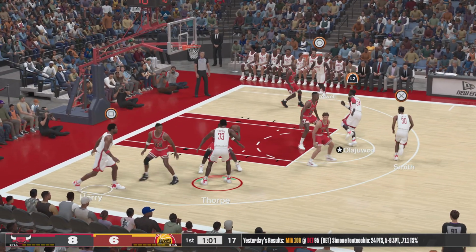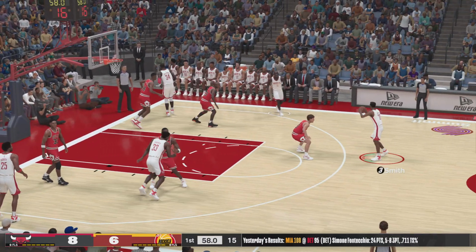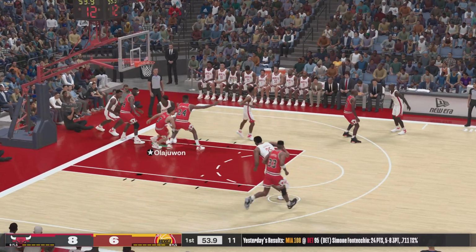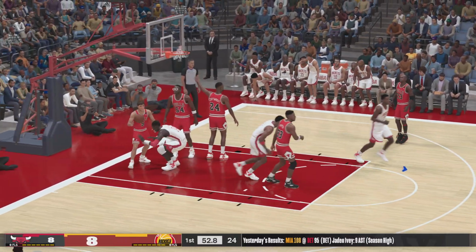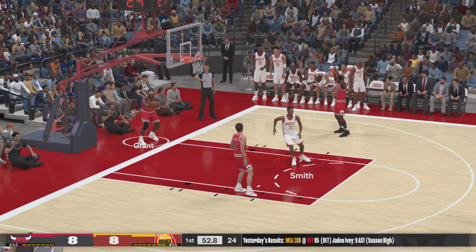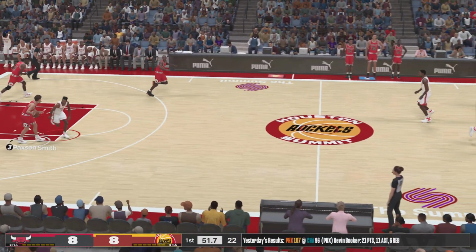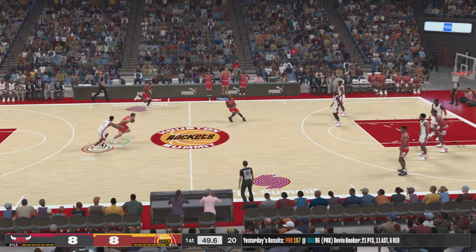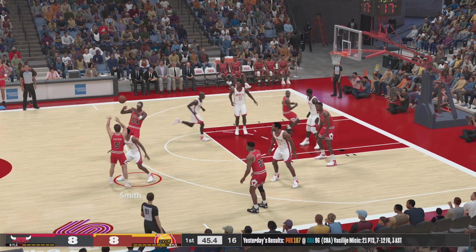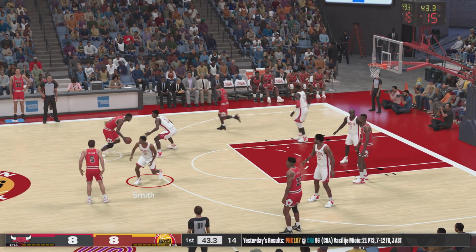Smith, the pass to Thorpe. Here's Maxwell. Passes it to Olajuwon. And then Olajuwon with the dunk. I tell you, he's playing the game with pure excitement right now. He capped off that dunk with some serious hang time on the rim. Yeah, just couldn't contain himself. Couldn't control himself there. Now here's Paxson.